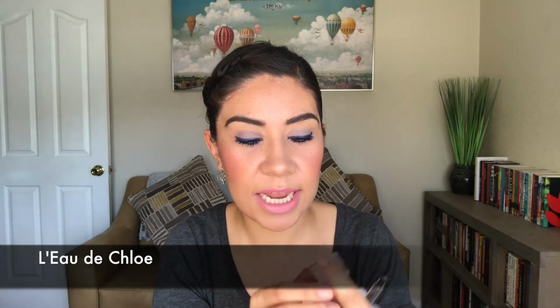Then I have this little mini from Chloe. I forgot, it doesn't have the name on the bottom because it came in a kit. It smells really nice. I will type the name here somewhere so you guys can see what this name is. But this one, it's a lot more mature scent. I liked it. It smelled nice, but maybe in a few years I'll repurchase this. It just felt too mature for me.